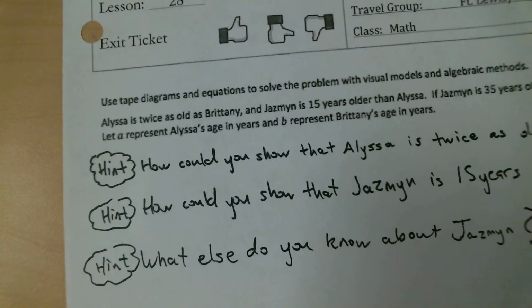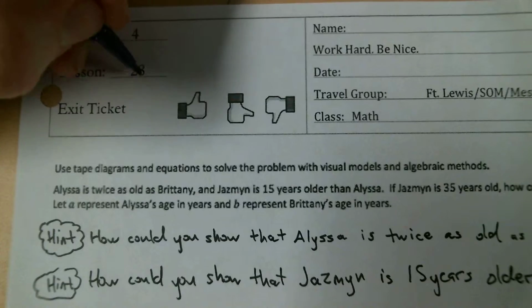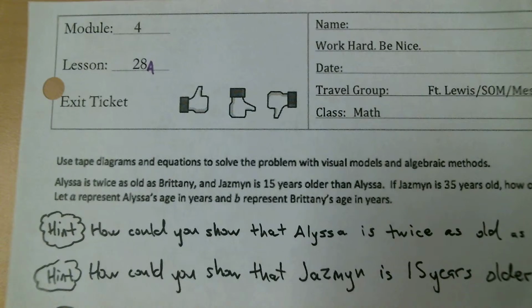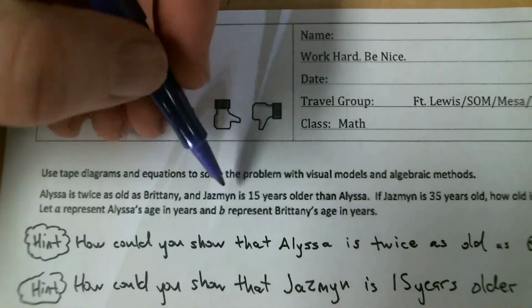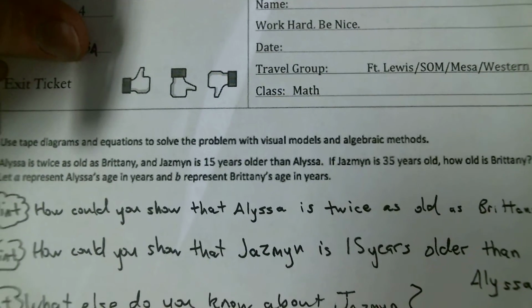All right, so I'll be looking at the exit ticket for today. This is from lesson 28A. And let's see if we can start to figure this out. So it says Alyssa is twice as old as Brittany, and Jasmine is 15 years older than Alyssa. If Jasmine's 35 years old, how old is Brittany? So we got to see what we can do here.